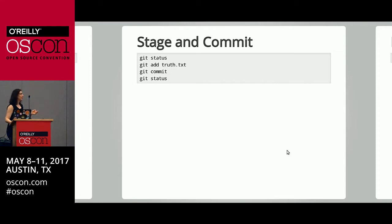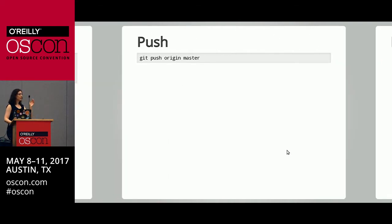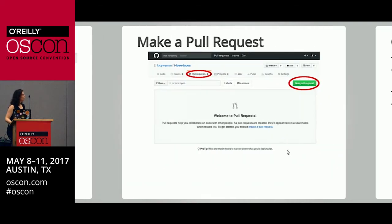Git status will just tell me what is in any of those three areas. So what changes I made that are in staging, what's in staging, and then what has already been committed. And then we push all of our commits back up to GitHub and make a pull request.